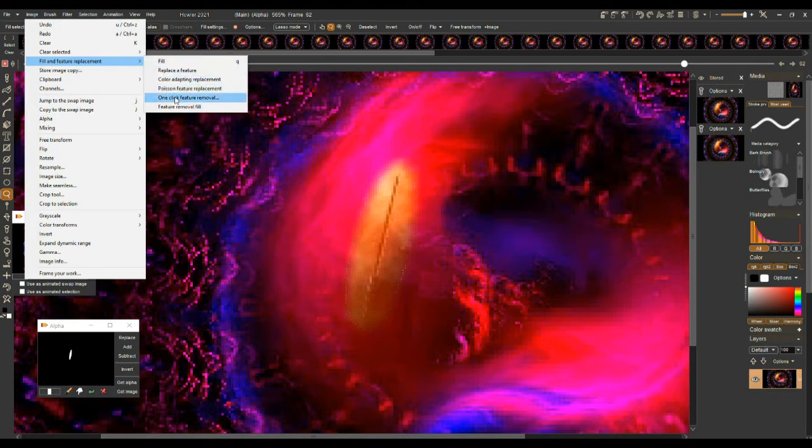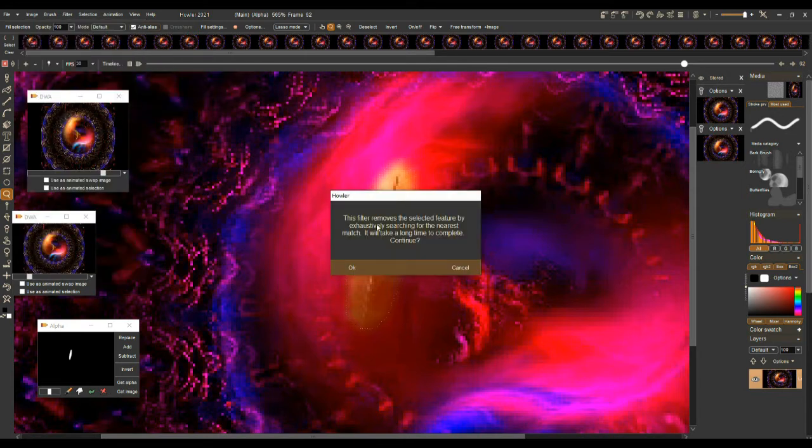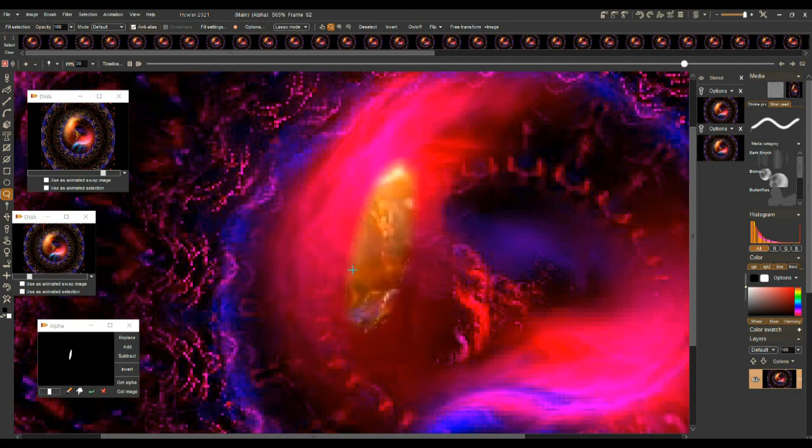After the Poisson, we have a one-click feature removal. And I think that's the one that might take a little while, right? This filter removes the selected feature by exhaustively searching for the nearest match across this entire image. It's going to see where we have something similar or close enough that it could be serving as a template to fill it and patch it in here. And it will take a long time to complete, and who knows if it's usable.